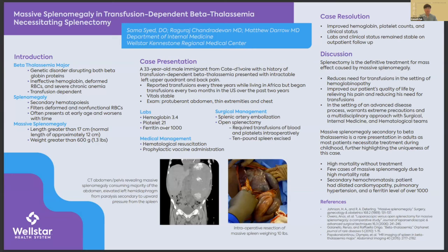Is allogeneic hematopoietic stem cell transplant an option or consideration for this patient? That's actually something that we had referred him to Hem-Onc outpatient to follow up with, and he hasn't followed up with them just yet.